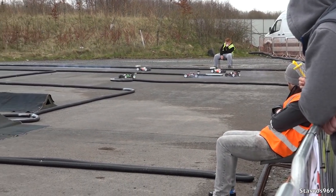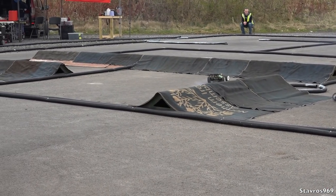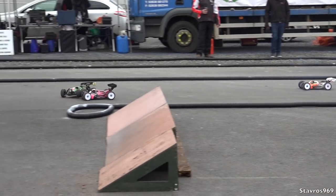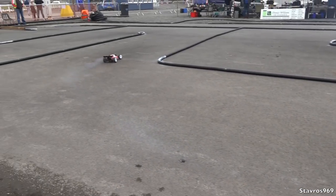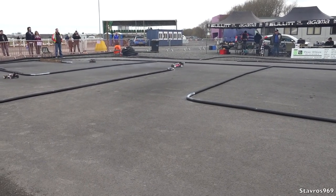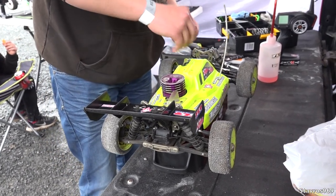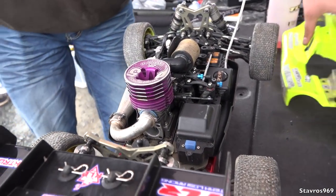Check out all the little racing cars. Look at this. God, these guys are good at these. Whoa. So this is what the cars look like underneath. These are very fast out on the track.